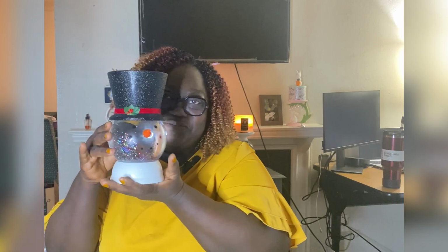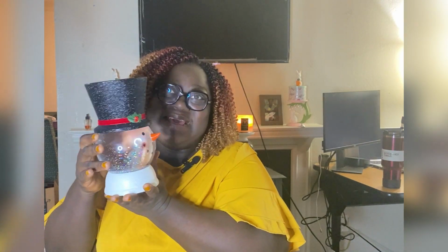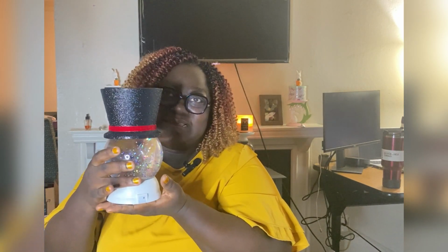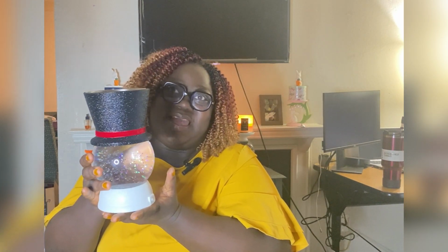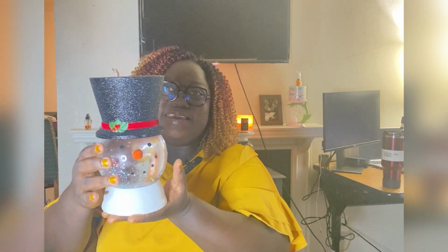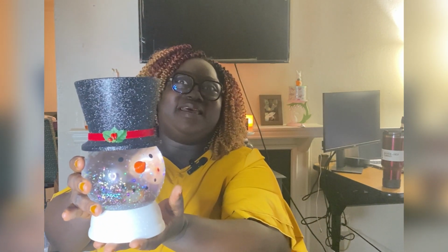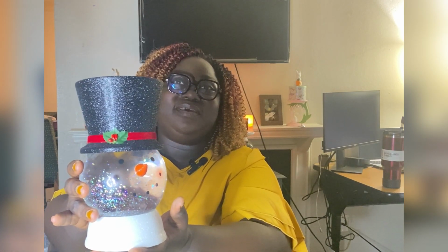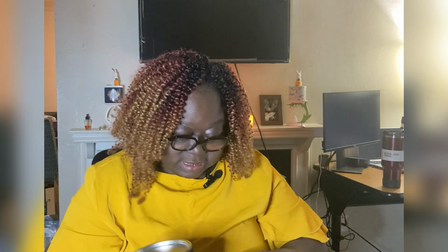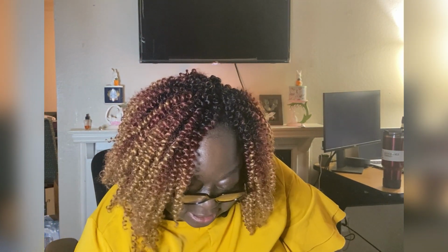I love, love, love it. Can you see the detail? Look at the shimmer on the hat. Can you see that, guys? Can you actually take a look and see that? Look at the leaf. It's beautiful.